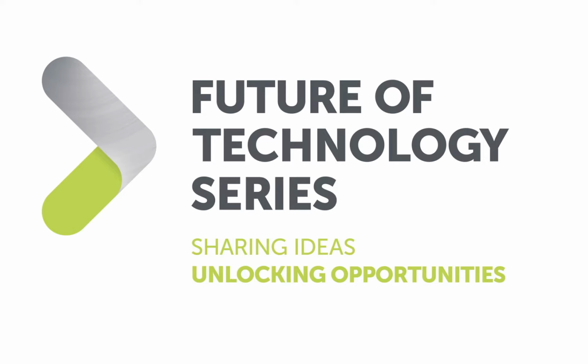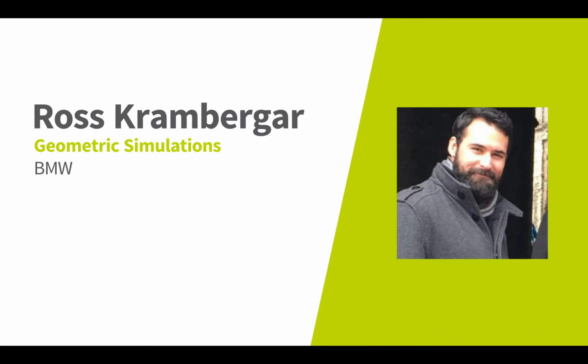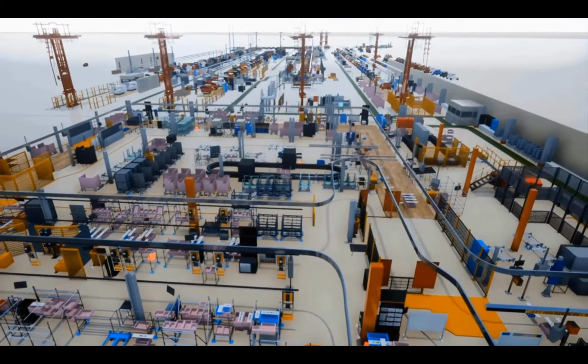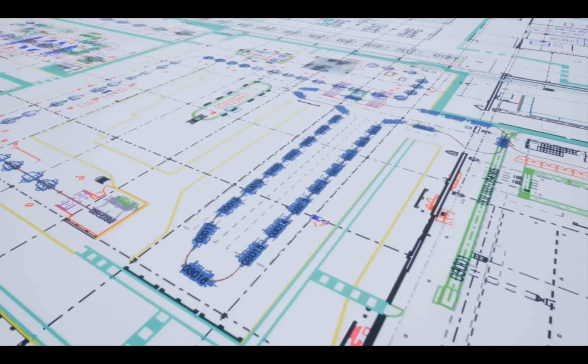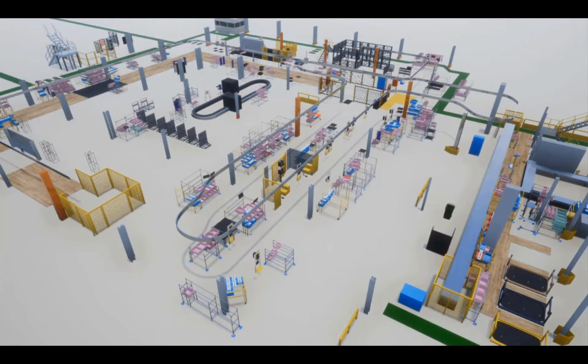About 3 years ago, we wanted to find a 3D tool that could help us visualize some of the changes that were coming to a particular area of production. So we used the Unreal Engine to flesh it out very quickly and try to get consensus across the different shifts about what that change was going to look like. Now, it turned out to be very popular. People liked it quite a lot.